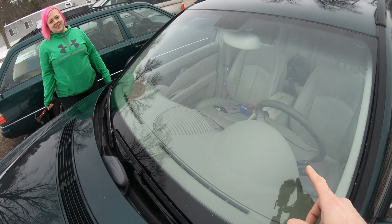Interior's pretty clean. It's seen better days. Well, we don't really have much wear in the steering wheel, which is usually a common point, but we do have a little fart hole going on right there. We're missing our armrest. We're missing our glove box, and that stuff is in the trunk because it's broken.